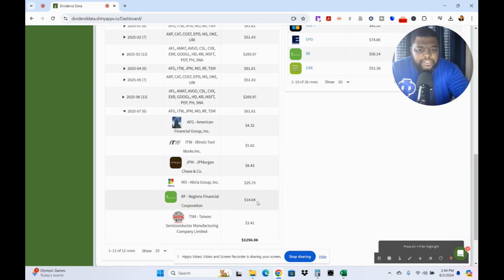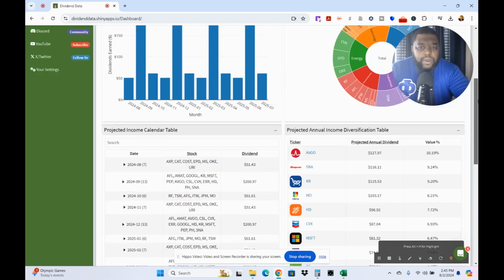What else? I received $14.04 from Regions Financial Corporation, and for a play on the whole semiconductor space, I actually invested in Taiwan Semiconductor, and this stock has been a good pickup for dividend income and also growth. I didn't know they were paying a dividend like that, but hey, I received $3.41, and altogether it produced $61.61.